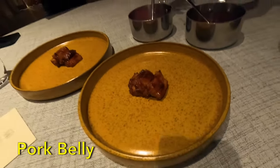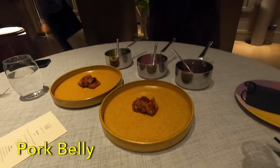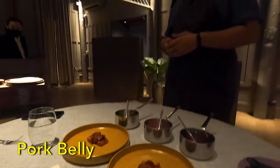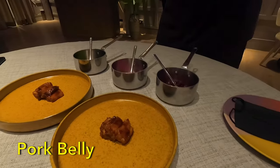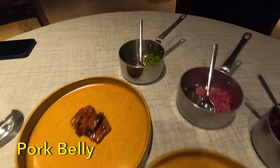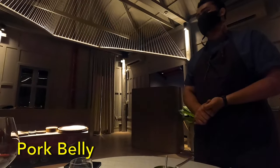Very unique. Next up, what we have is grilled pork belly. The pork belly is cooked for 24 hours and then finished on the grill for some smokiness, and it's glazed with tamarind. Tamarind? Yes, sweet, like a tamarind chutney which we have back in India. Love it. Wow. I wouldn't compare it to a tandoori chicken, but it has a smoky flavor. Yes, in that sense, yes.